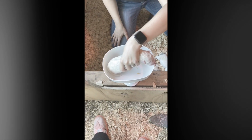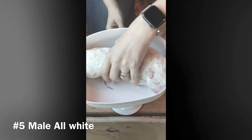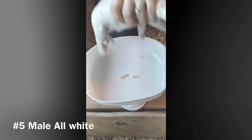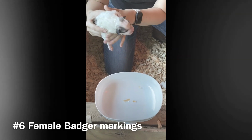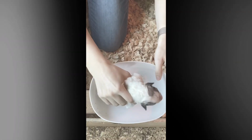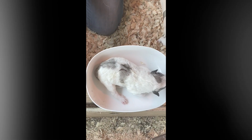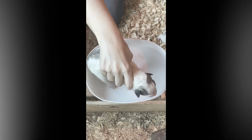Puppy number five. It has a marking inside the ear. The white one is a male. And this one is 1 pound, 2.5 ounces. Six. Puppy number six is a female with these markings. With the eye. The back. And the back. Okay. These markings here. One pound, one and a half ounces.